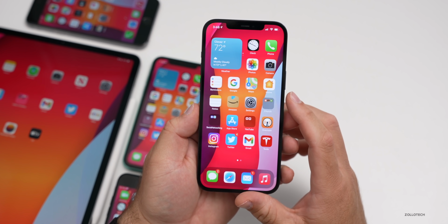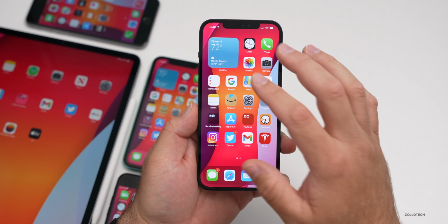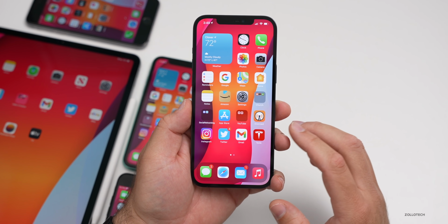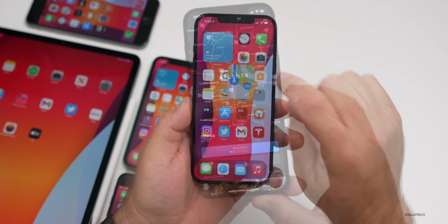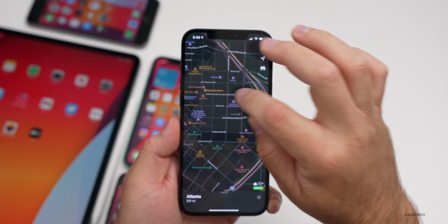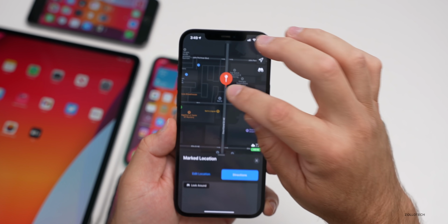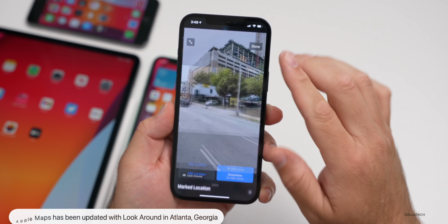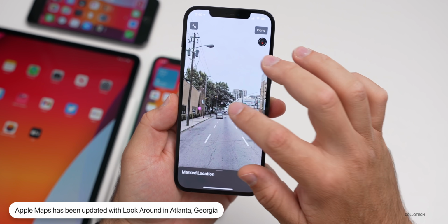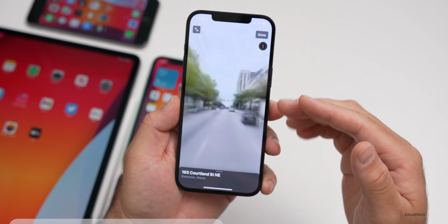Also, Apple Maps Look Around keeps getting updated. I talked about this the other day in the news update, where they're updating certain areas around Hong Kong. But if we go into Maps, in Atlanta, Georgia, they've actually updated this. If we zoom in, we should be able to go to this street here. Let's go a little bit closer, see if it works. And there we go. We have Look Around in Atlanta, Georgia. So you can go around the city, look around, kind of get an idea of what the streets are like. They've expanded this to Georgia.